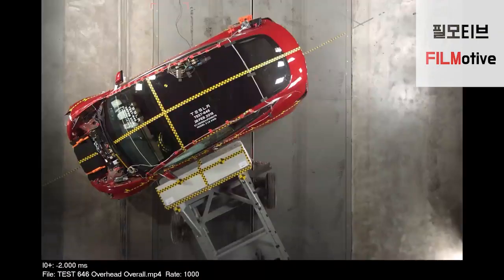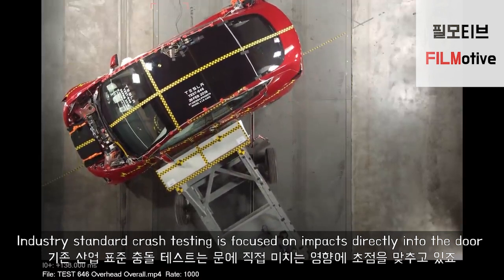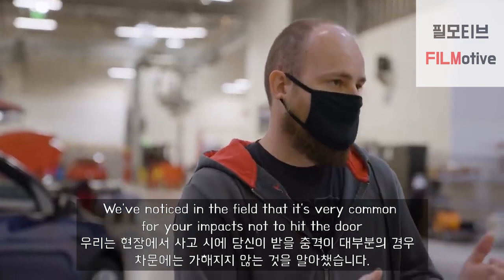that we and all other car makers are doing. Industry standard crash testing is focused on impacts directly into the door. We've noticed in the field that it's very common for impacts not to hit the door.